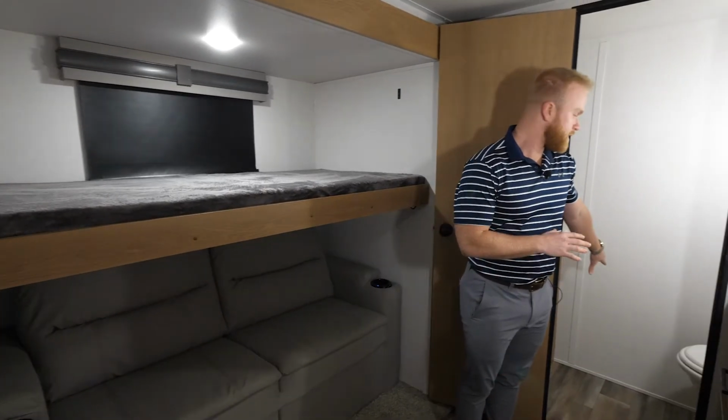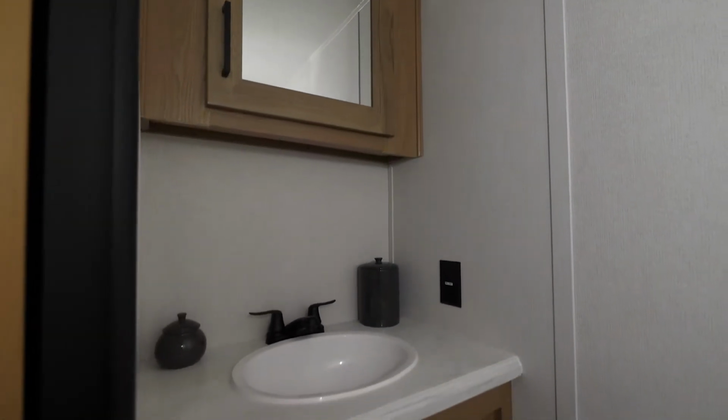Then when you come towards here, you'll have your half bath in here, which is huge. I mean, you can use this for your kids, or a lot of people are working remote now, and this would be a perfect office space.